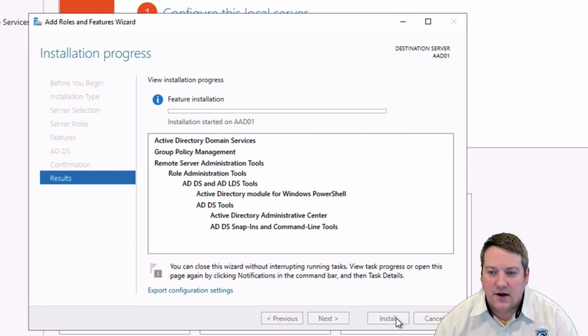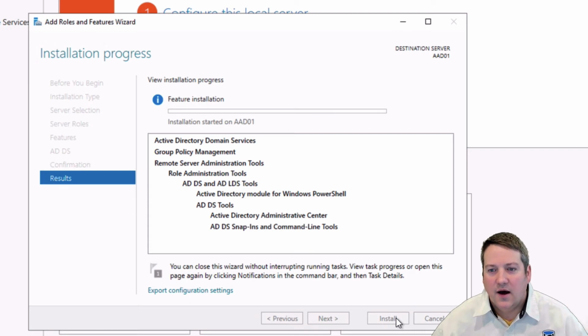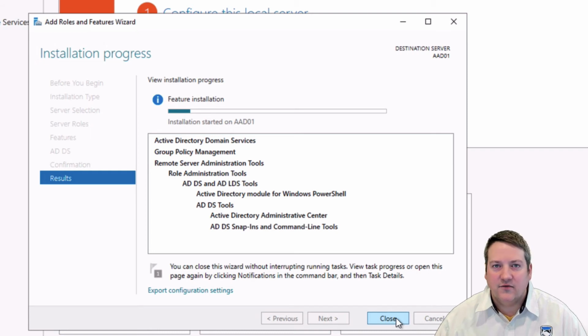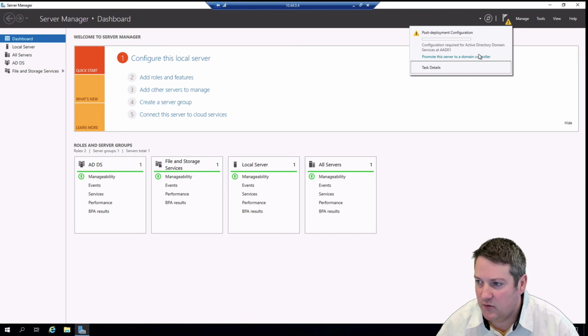And so it's going to go ahead and install everything for us in order to run Active Directory Domain Controller here. And then once this install finishes, we'll actually go through on configuring it to sync with our existing Active Directory Domain Controller inside of our local domain. So now we're going to go through and we're actually going to promote our VM to be a domain controller here.